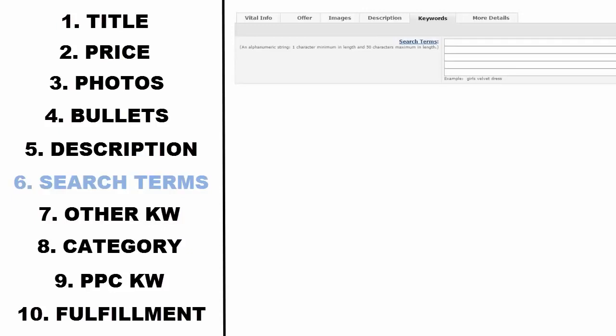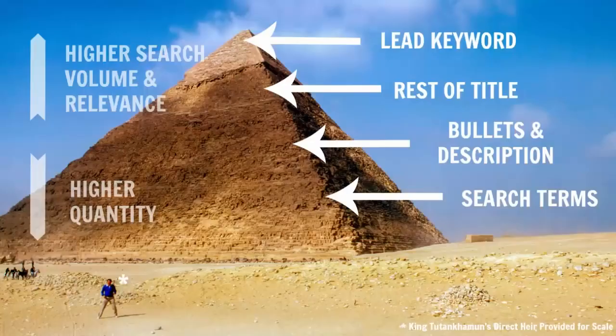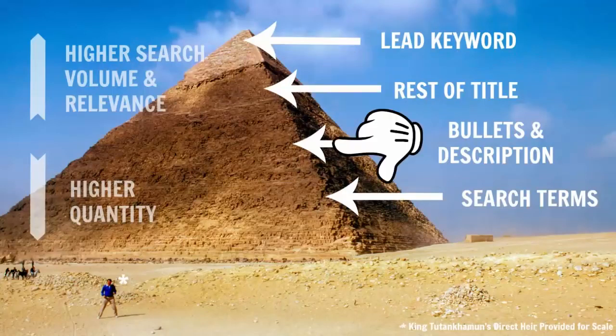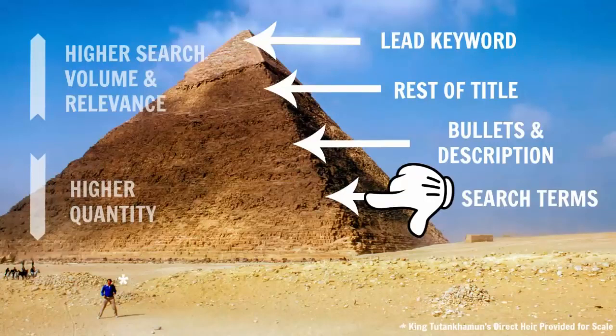Think of keyword inclusion as a pyramid. At the very top, your lead keyword that you put in your title first. Then the 3 keywords that we hit in the rest of the title. Then the keywords in your bullets and description, which also get indexed. And then we have the search terms. This is a different set.